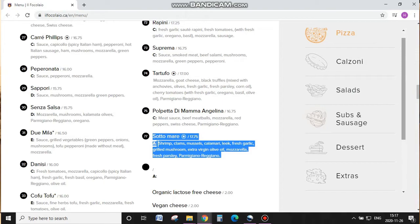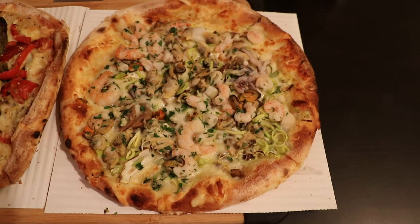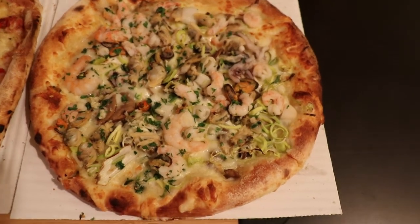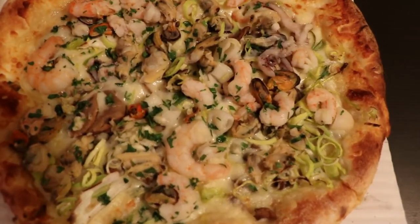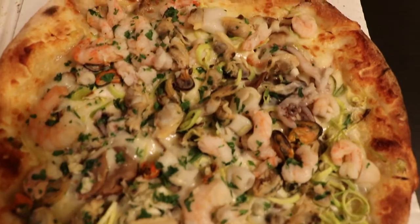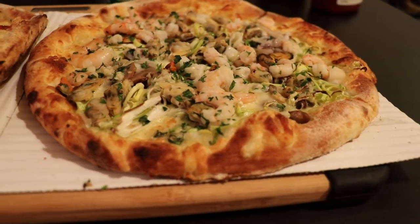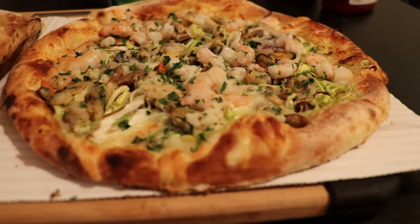sotto mare, it's mixed seafood. Yes, sotto mare, so basically it's shrimp, clam, mussel, calamari, leek, fresh garlic, green grilled mushroom, extra virgin olive oil, mozzarella, fresh parsley, and Parmigiano Reggiano.